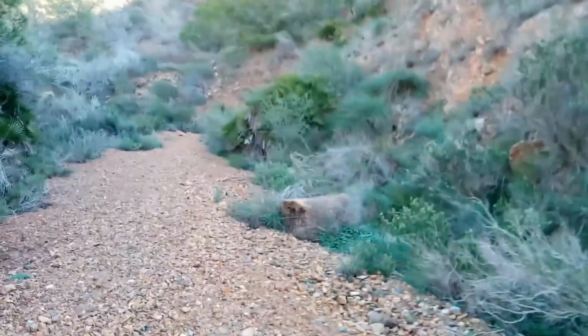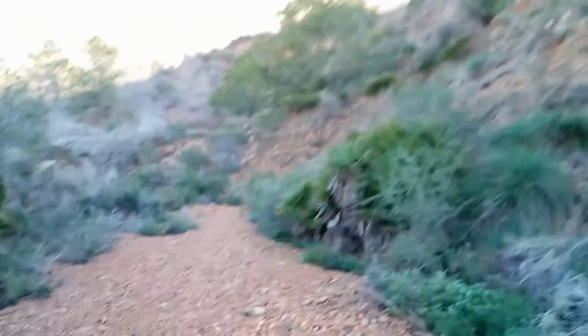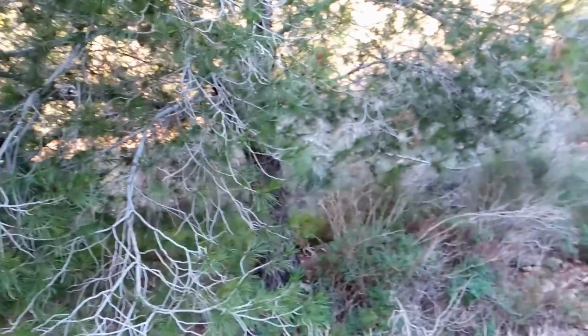This is quite nice, this little bit of shade. Most welcome actually, because the day is starting to warm up. I am going to have a hot trek back down, so it's nice to enjoy a little bit of shade while we got the chance.